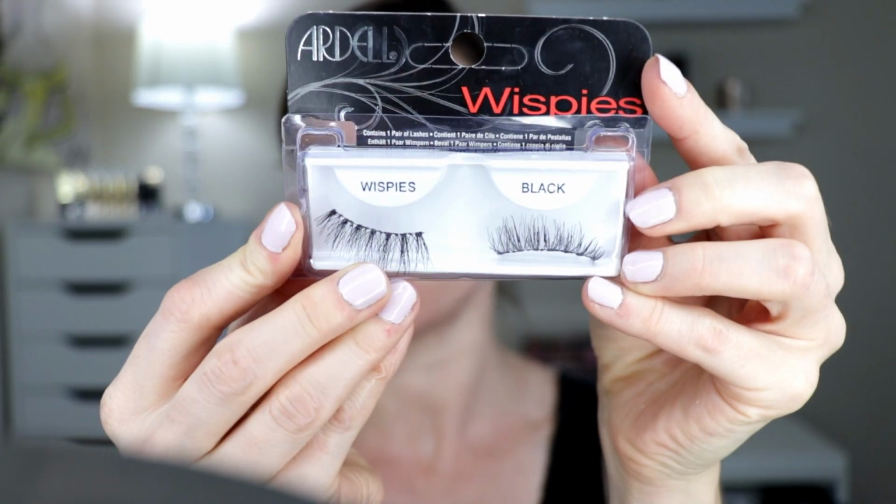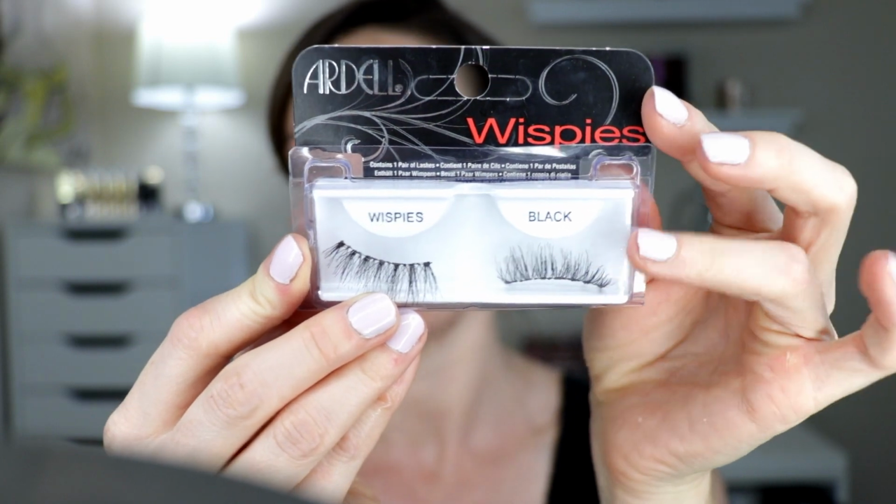And then I'm going to apply a light coat of some mascara. This is the Maybelline Lash Sensational. These are my favorite eyelashes at the drugstore. These are the Ardell Wispies. Oh my gosh, they're so beautiful on the eyes. So we're going to apply those. We're going to move on to the face.